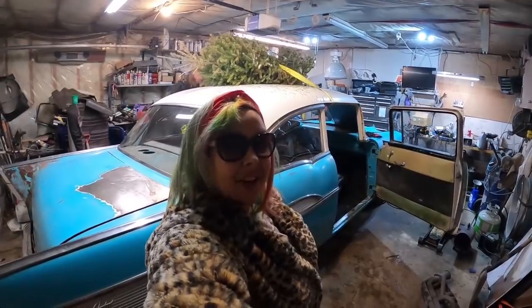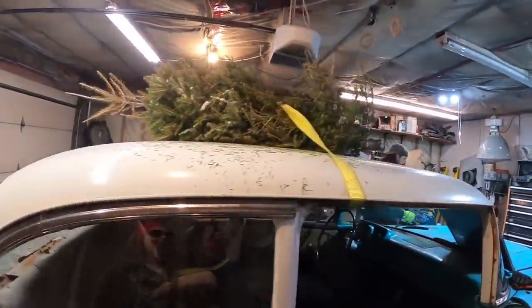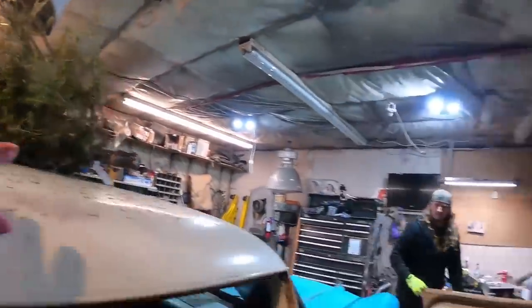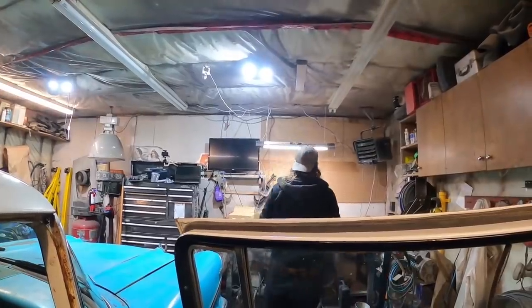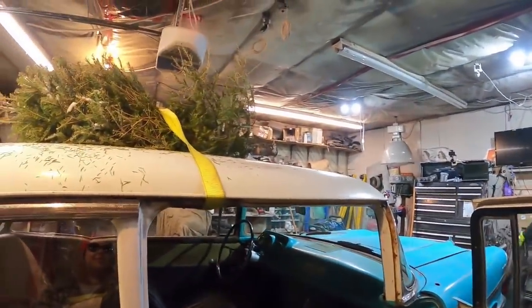Hopefully it doesn't fall off the roof. I feel like it shouldn't. I feel like it looks secure. I can't reach it, but I feel like it's fine. We don't have too far to go, at least. If we lose it on the way, it saves us a trip. All right, we'll check in with y'all later.